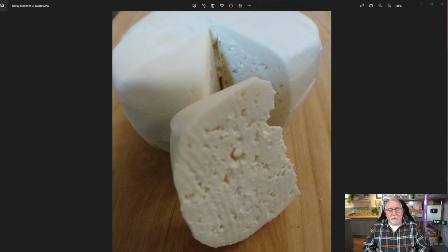Is it safe to eat? Well, I'll leave that to you. I won't say anything because I can't see whether the holes are shiny or not. So unfortunately, I can't give you any more information than that. Sorry, Becky, but when you take the photo, put the light source at the front, and then we'll be able to see that a little bit better. But thanks for sending that in. I really appreciate you taking the time to do that.